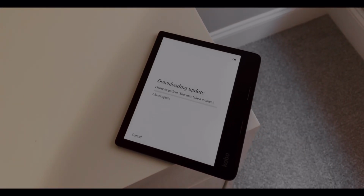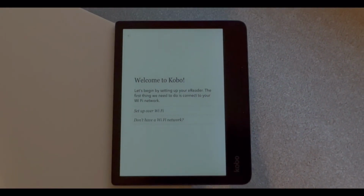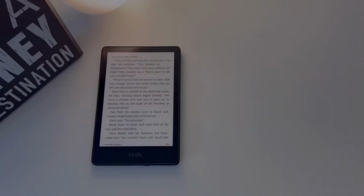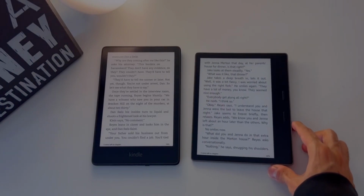I think it's going to have a larger display. There are a lot of rumors floating around that it's going to have a larger display. In fact, I'm using the Kobo Sage right now to review it for you guys, and I'm very impressed with the 8-inch display that it has. And I think that same display size will be adopted by the Kindle Oasis. Plus, that gives it a differentiating factor, right? Because the Kindle Paperwhite has a 6.8-inch display, which is very close to the 7-inch display of the current Kindle Oasis. So it only makes sense that the Kindle Oasis gets an even larger display.